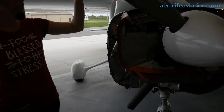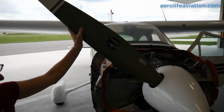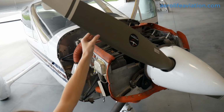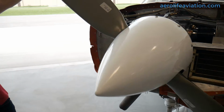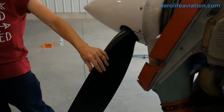And just taking a look here, you can see the propellers, McCauley two-blade prop, and this was done by Maxwell Aircraft, one of the top propeller companies. They went ahead and did the overhaul on the internal hub components, basically replaced almost everything in there, and then completely refinished it. And you can see it's in very beautiful condition, fully refinished on there.